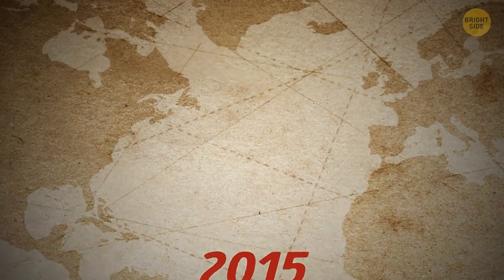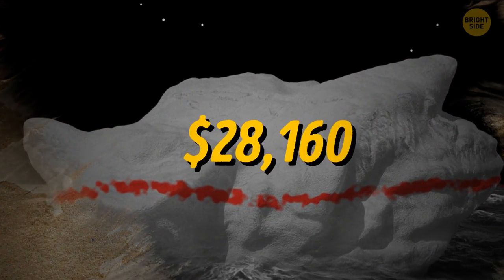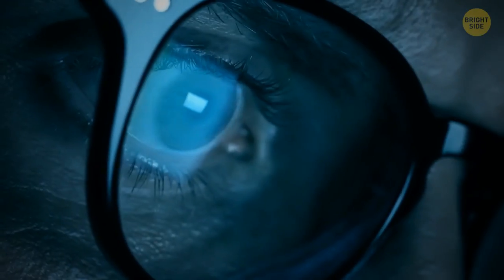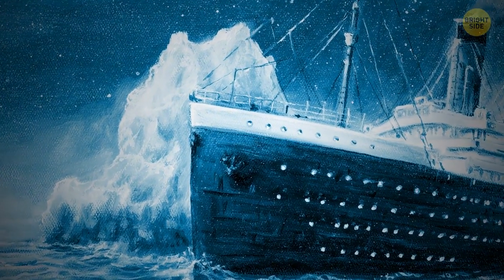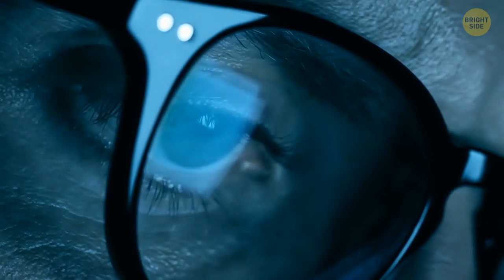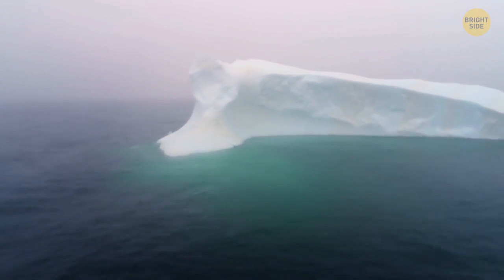In 2015, one of these photos was sold at auction for more than $32,000. And still, experts are unsure whether the image really shows the infamous block of ice. It might be another innocent iceberg that was floating nearby at that time.